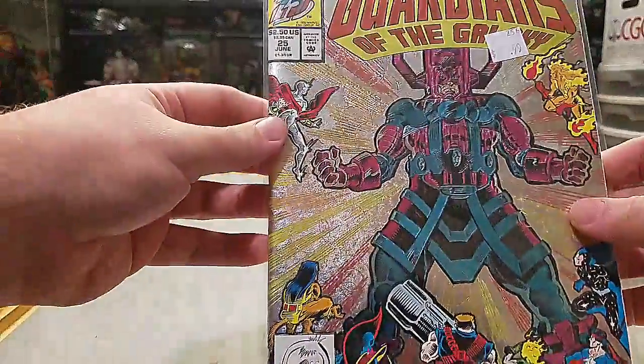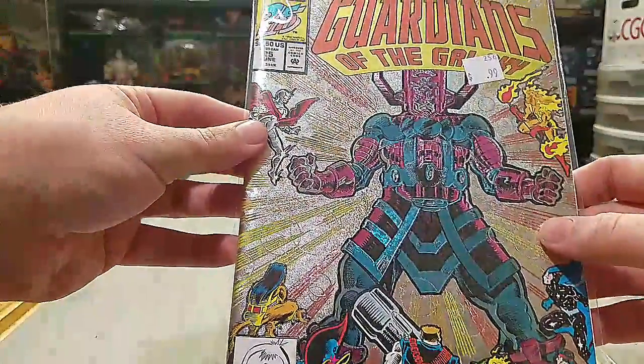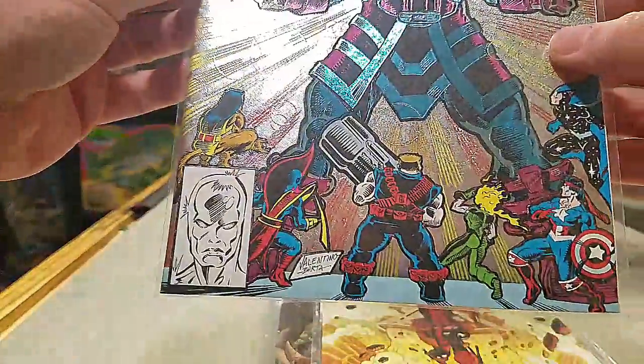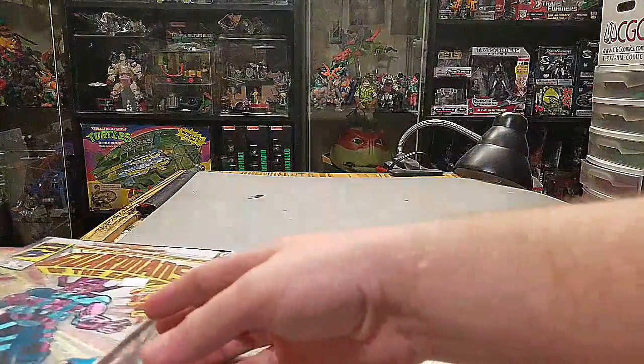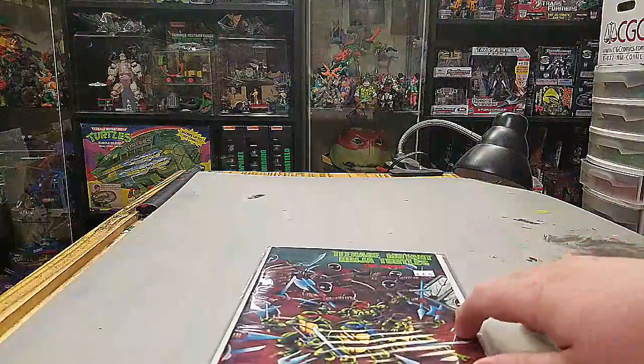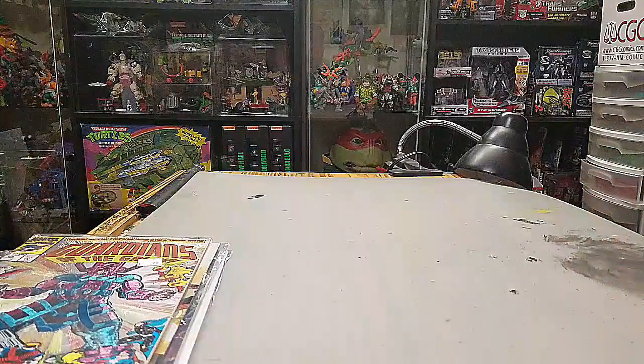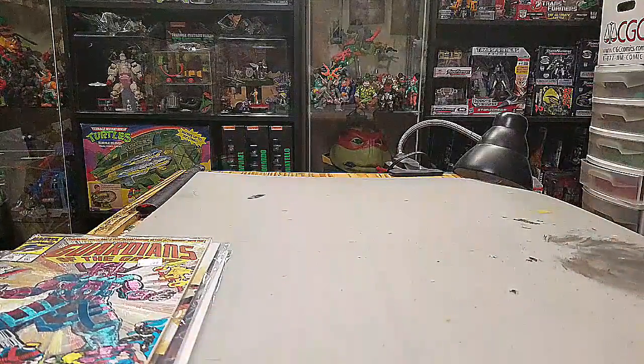And Guardians of the Galaxy, number 25. It's a hollow foil cover, so it's kind of shiny. Kind of a cool cover. All of those I got for, except for the Ninja Turtle book, that one cost me $6. All the rest of them were under $1. Some of them were 75 cents.